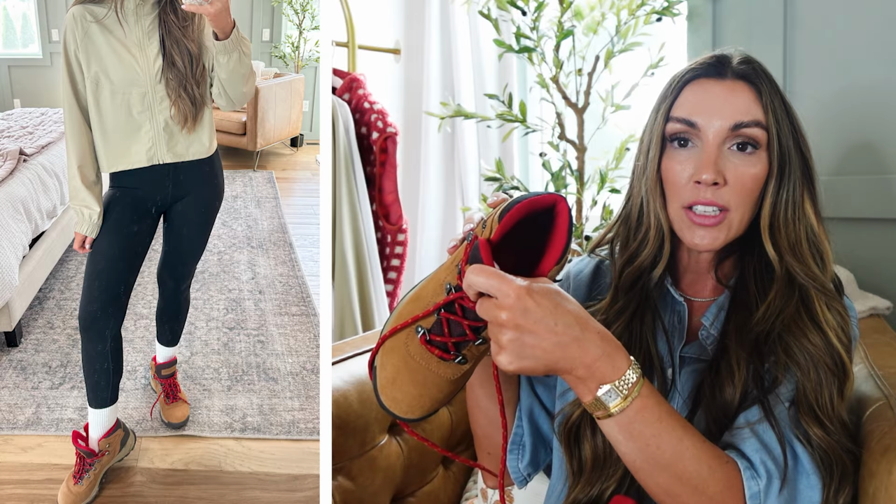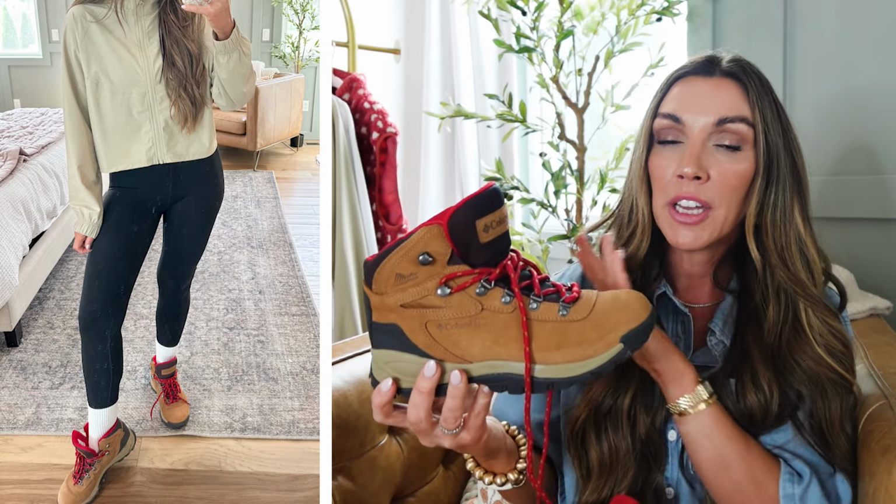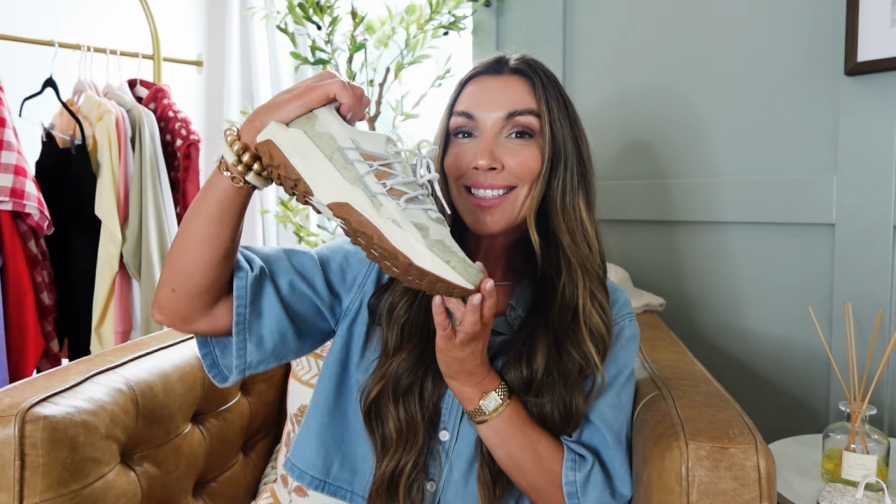You lace up, has a cushion tongue. Again, so comfy. These have walked so many miles. They are also under $60 on Amazon, which is very important because we don't want to spend a fortune on shoes you're only wearing a few times a year.